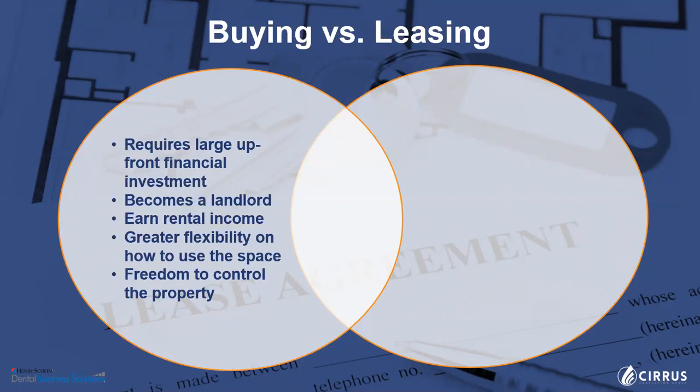You have to take into consideration that, yes, you will have greater flexibility on how you use the space. You don't have to answer to anybody. You have more freedom and control, but you then become the landlord. And if you have other tenants, you are responsible.